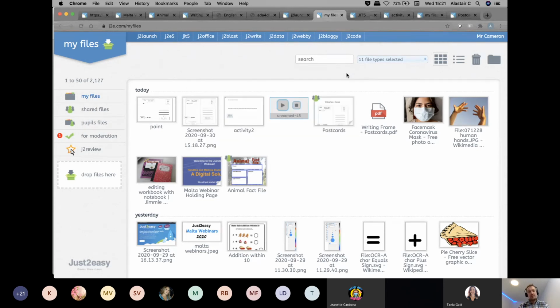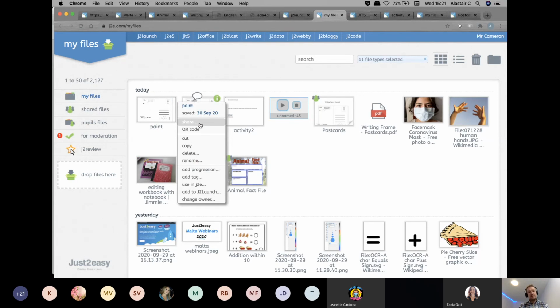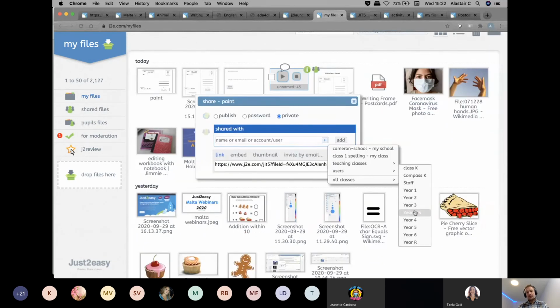I'm going to do the same thing for the painting activity, which was the background postcard, but if you remember, it's within the paint tool. So what I'm going to do is again click on the little green eye button and click share, and then click on a particular class to be able to share with that class.